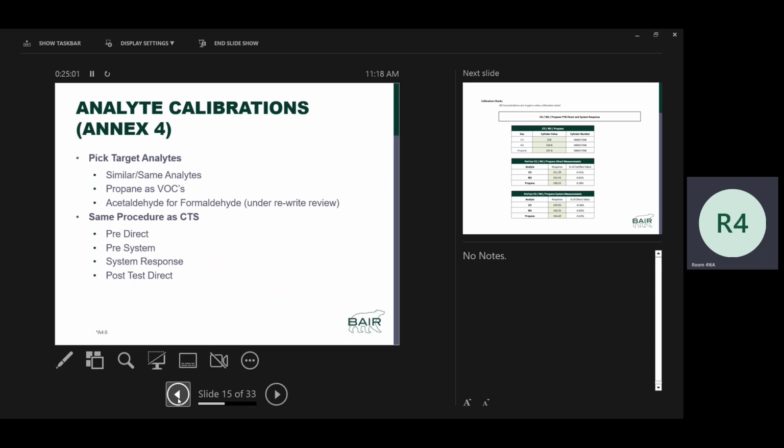And we're also using a surrogate propane for VOCs, because if you're actually going to say, I'm going to calibrate for every single component of volatile organic compounds that are going to VOCs, it's quite onerous and costly. Plus, there's no actually defined for the EPA what is contained within VOCs per FTIR. So we do the same exact procedure that we did the CTS, your direct calibrations and your system calibrations, get your response times, do all that kind of stuff.